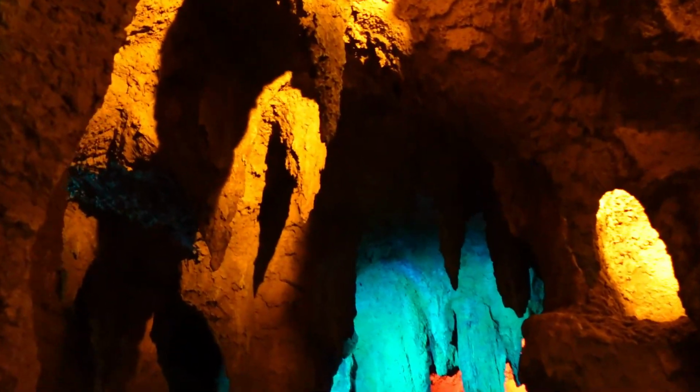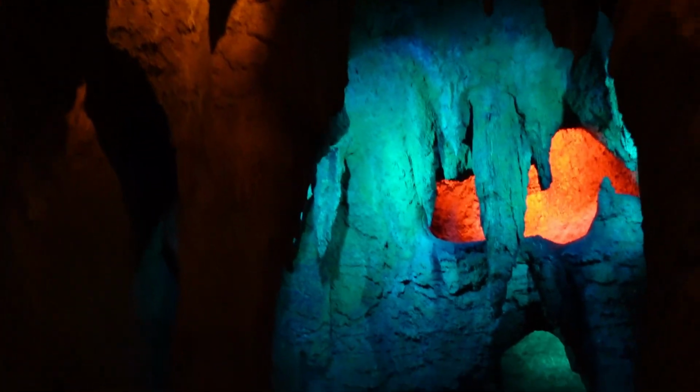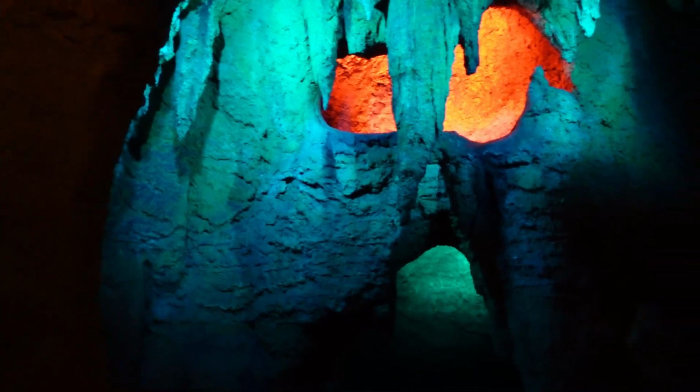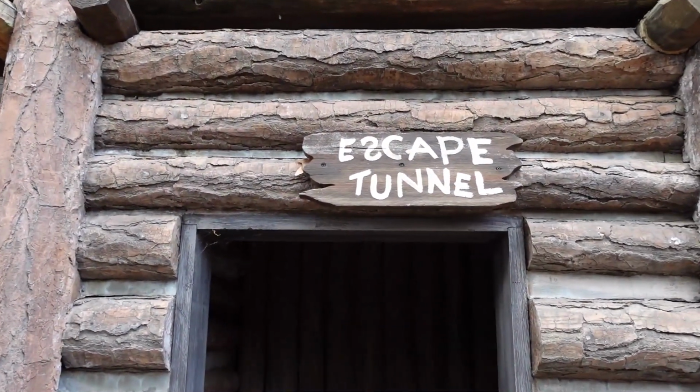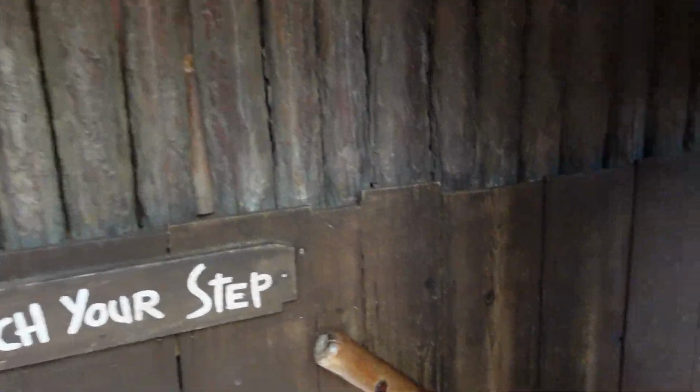Some of those little tunnels and caves, some of the spots are really, really narrow. So if you are of a larger size, you might have a problem fitting in there. Definitely an issue if you have any form of claustrophobia. So just note that it is definitely an island built for kids to run and explore.